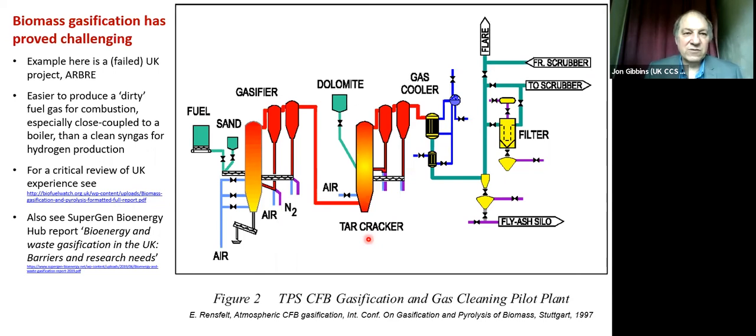There are some biomass gasifiers around, but they tend to be producing a dirty gas containing tar, which is then put straight into a boiler and burnt, which gets rid of the tar very, very quickly. And they're called gasifiers, but they're really staged combustors. So need some more work to prove the technology. For a critical review of UK experience, here's a reference, which I think gives a reasonable number of examples. And then there's a Supergen Bioenergy Hub report on bioenergy and waste gasification in the UK, barriers and research needs. So there's a few things to look at.